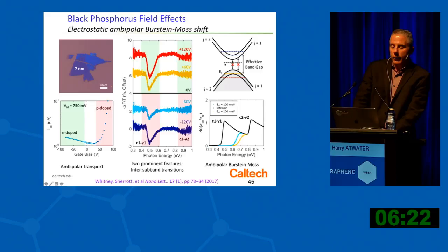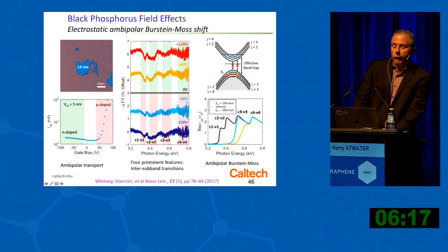In a slightly thicker flake, here 14 nanometers, the thicker flake now creates a wider quantum well, effectively, and therefore we have a greater number of 2D subbands, more wiggles in the spectrum, and therefore you can see these sharp wiggles here in the density of states, which are indicative of the onset of additional two-dimensional subbands, which we can see emptying and filling as a function of gating.